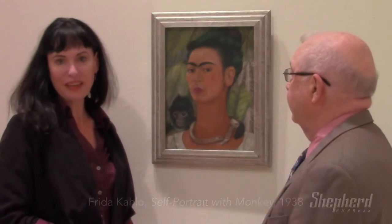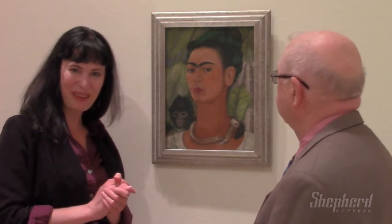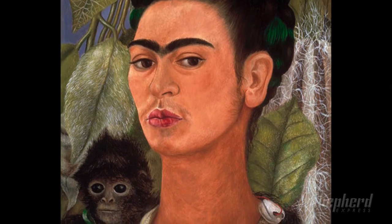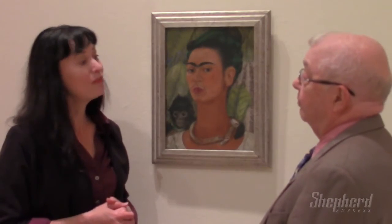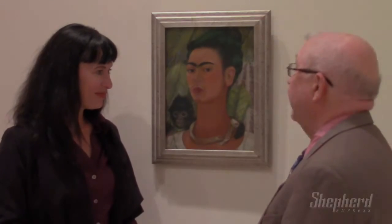So we're here looking at Frida Kahlo's Self-Portrait with Monkey, and I think one of the things that surprised me at first about this painting was actually the scale, because it's really a very diminutive painting, but as we're standing next to it, it also feels very life-size, in fact. Well, Frida Kahlo was certainly one of the most important artists of the 20th century. She was also married to a famous artist, Miró. But what has happened recently is that she's actually become more famous than he was in her own right.